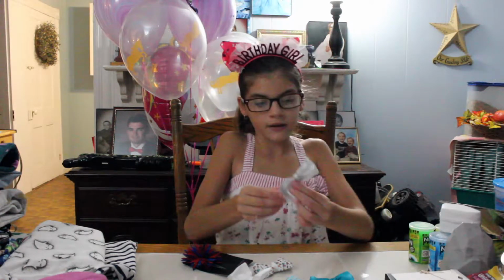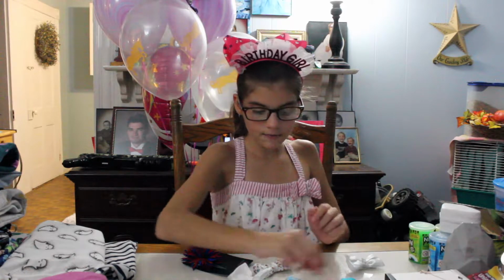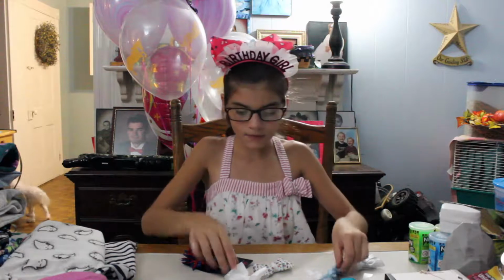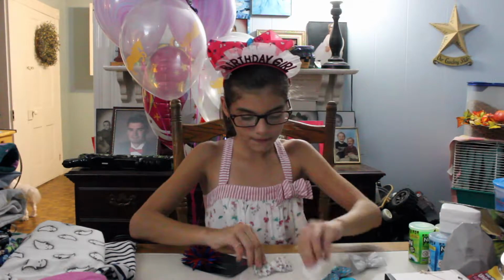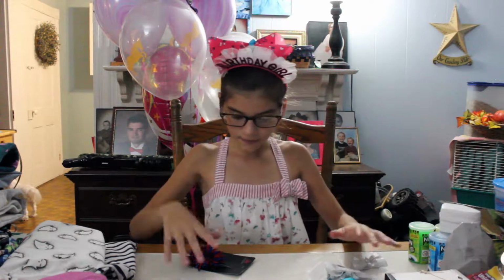I got this really cute silver one, this cute blue one, another blue one with a bunch of rainbows on it, just a plain white one, and another white one, but it has ice cream stars and a bunch of unicorns on it. And then I have this really cute one that looks like fireworks, but it's also a bow.